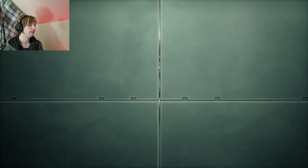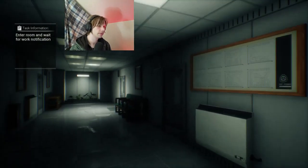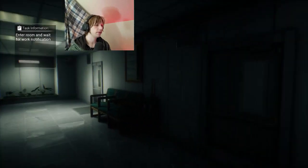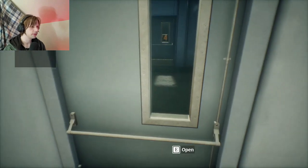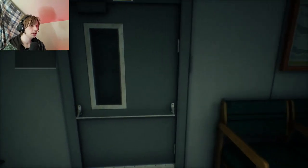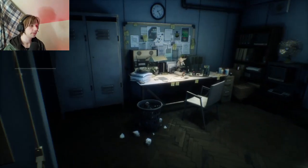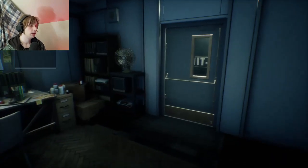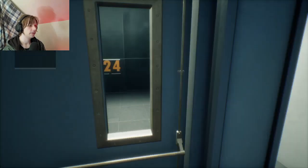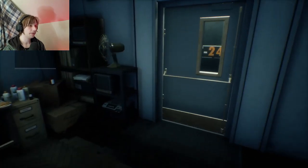Site 105. Enter the room and wait for work notification. Which room? There's four rooms. I can open this one. I guess it's this room. I cannot close the door. I have to wait, huh? Oh. The phone?